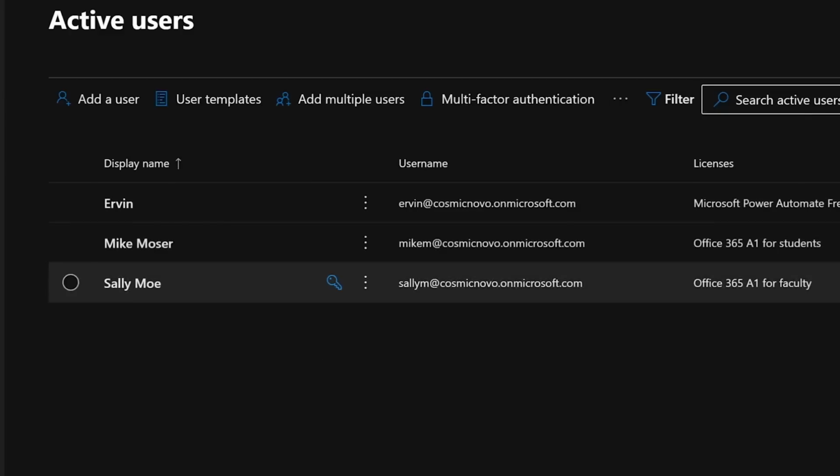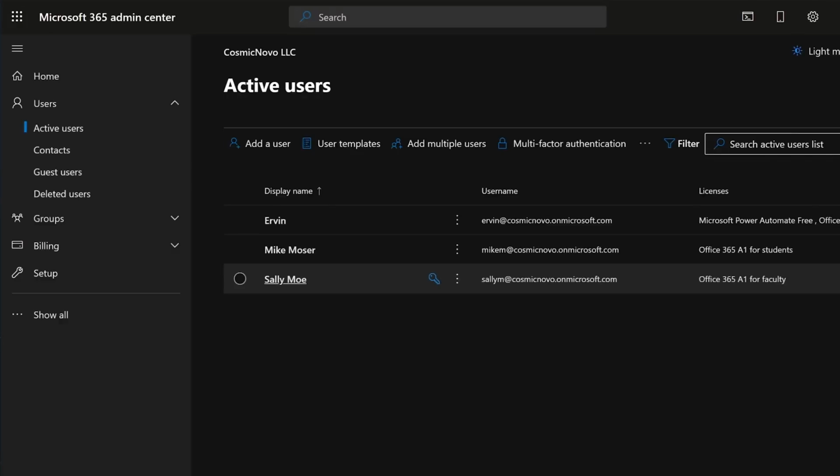We went into active users and we created Sally Mo. After that, we went in and showed how she can log into the Office system, meaning that she just goes to office.com just like everybody else that uses Office 365, and showed you how she logs in and what it looks like on the inside.